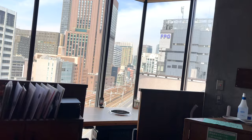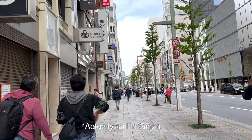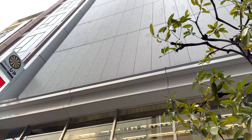So here we are walking towards Kitamura Camera in Shinjuku. I believe this just opened up about a couple years ago. And this is my first time actually going inside. There's a lot of floors, I think about 6 floors.